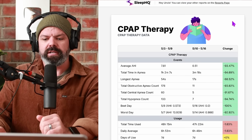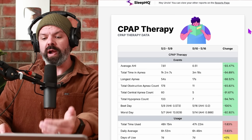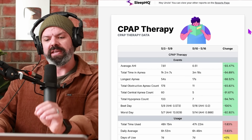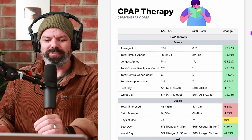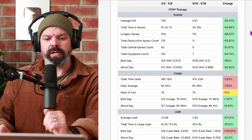It's pretty cool. So this is comparing F30i one week versus Solo the next week. And this is one of the great things about this weekly report. Really good when you're comparing maybe a mask change, a settings change. You can dive into the data and see what's actually changed. And we'll have a look now. So the first part is the CPAP therapy data, and I'll run it through with you quickly.